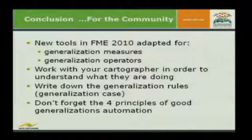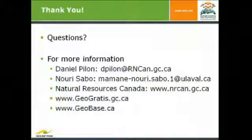Conclusion for you, for the community. Well, I think you've got new tools now in FME 2010 adapted for generalization measure, generalization operator. If you want to do generalization, well, shut down your workbench, unload it from your computer, work with your cartographer, wait before going behind your benchmark, try to understand what they are doing, write down those generalization rules. Use pseudo-English, use whatever you want. And don't forget the 4 principles of good generalization: measure, constraint, behavior, and operator.